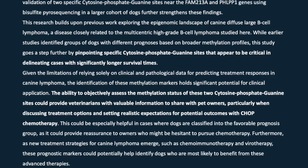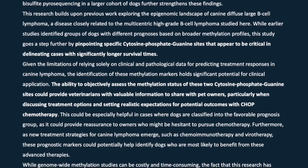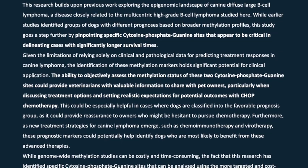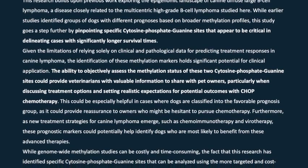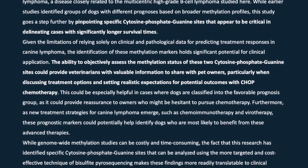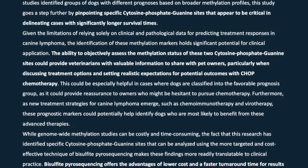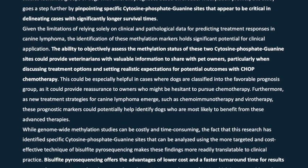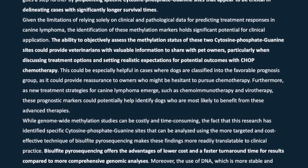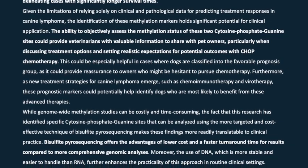The ability to objectively assess the methylation status of these two cytosine phosphate guanine sites could provide veterinarians with valuable information to share with pet owners, particularly when discussing treatment options and setting realistic expectations for potential outcomes with CHOP chemotherapy. This could be especially helpful in cases where dogs are classified into the favorable prognosis group, as it could provide reassurance to owners who might be hesitant to pursue chemotherapy. Furthermore, as new treatment strategies for canine lymphoma emerge, such as chemoimmunotherapy and virotherapy, these prognostic markers could potentially help identify dogs who are most likely to benefit from these advanced therapies.